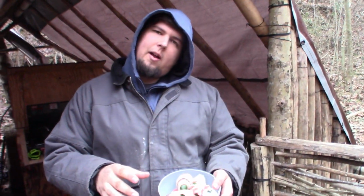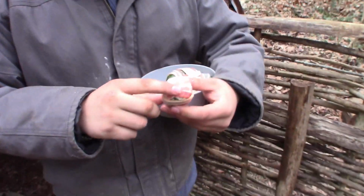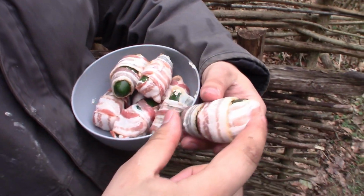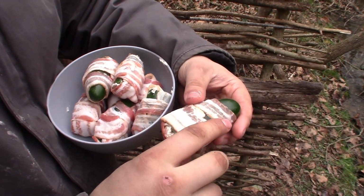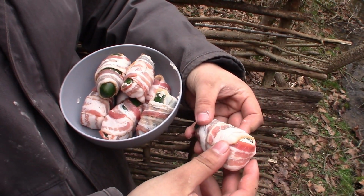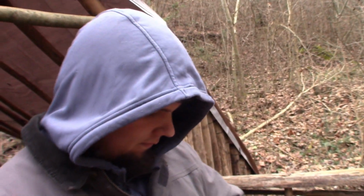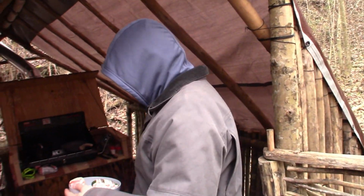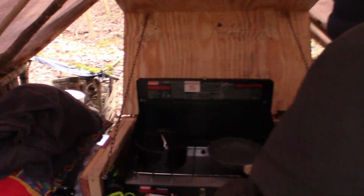So, I had already wrapped these. I forgot to use the camera. Sorry, guys. But the way you do this is you take your piece of bacon, you stretch it over the top, have your starting point be here. You wrap it around halfway, and then you start wrapping it around the side. And then that locks the whole thing in place and keeps your cream cheese from coming out whenever you cook it. Nice. Do we even need the toothpicks? No. Sweet. Now this bacon was fatty enough that it stuck together.